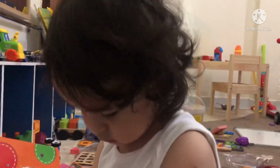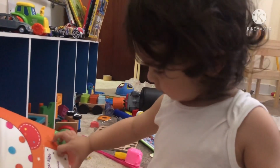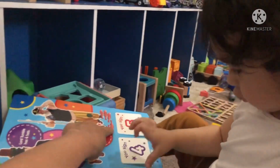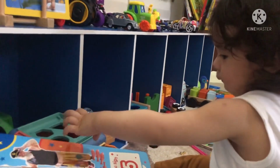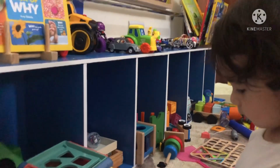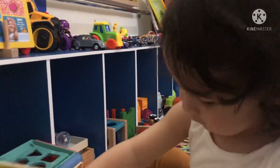Your room is so messy. What are we going to do? It's the shoes. What's this? The fish. Yeah, fish. Fish on the bottle. Bless you. That's right.